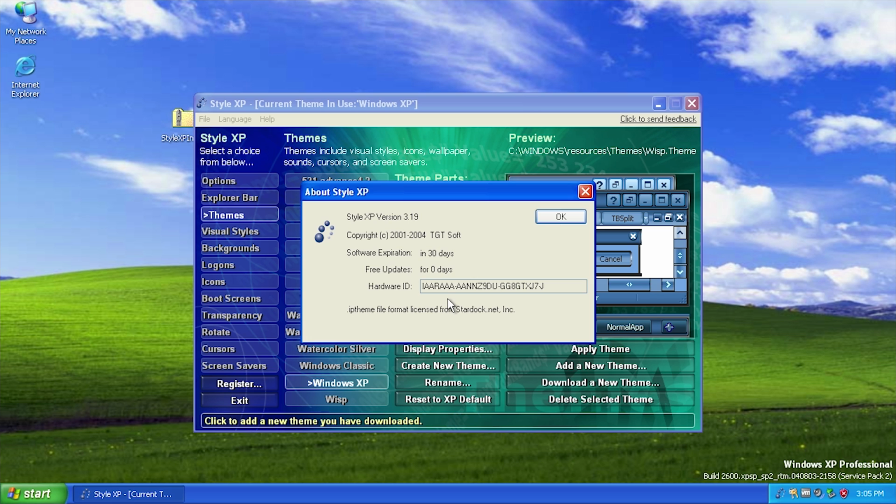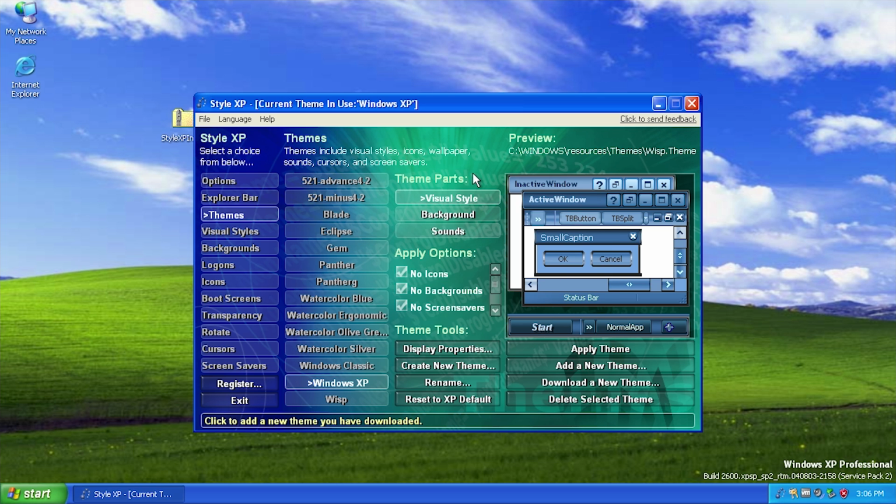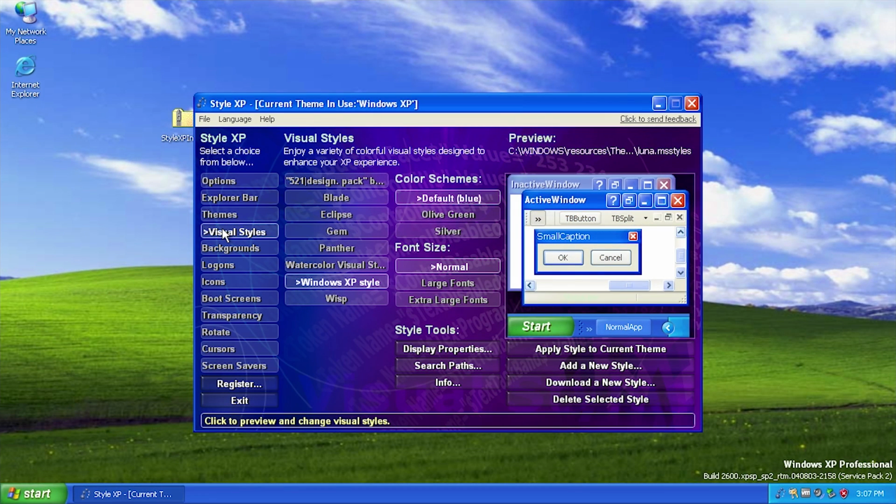And I should also say that this is a paid program. I don't really think you can actually buy it anymore, but this is only a 30-day trial, which is kind of similar to Stardock's Window Blinds. What I find interesting is Stardock and TGTsoft were actually competitors somewhat, and I'm going to be going into that towards the end of this video because I do want to take a look at this program first in its entirety.